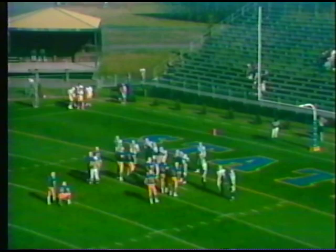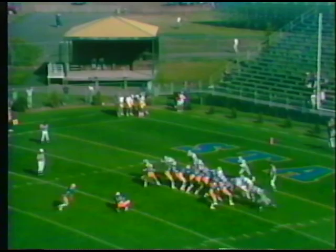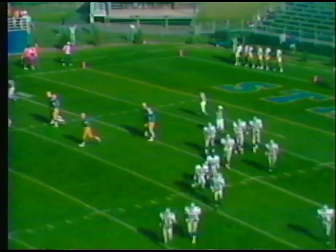Still waiting for something, what I don't know. Now we're set. 7-yard toss. Ball is down, the kick is up, and the kick is good. 6 seconds to go. Montana State 51, New Mexico Highlands 12. You're on the Bobcat Radio Network.